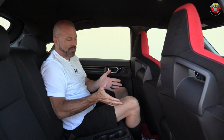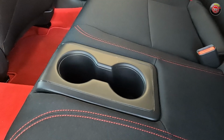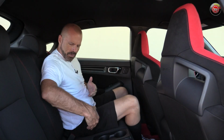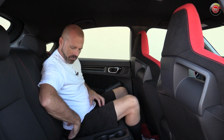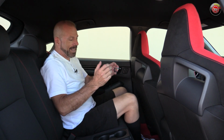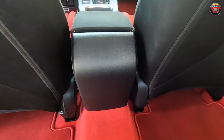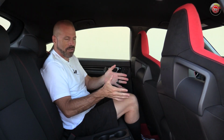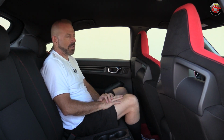What I will say is that there are a few things missing. First of all, this is not a 5-seater, this is a 4-seater. There is a cup holder in the middle, which is a big hint that, well, we don't have really any place for another person to sit in the middle. There's no seat belt for that person either. Unfortunately, there's not vents back here, something I expect in almost any car, particularly here in the summer when it's very hot. So it's missing some feature content back here, not only vents, charging ports, and the like.